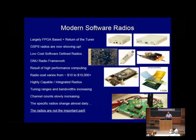It's been very exciting. Modern software radios have come along, and they're largely FPGA-based now. That makes them quite flexible. There's a lot of computing power in the FPGA. The FPGA is not magical, okay? It's a computing device. It happens to be a really good one. It's what we've got. If we could program them 1,000 times easier, we would be 1,000 times, maybe a million times happier. You have the return of the tuner, I would call it.